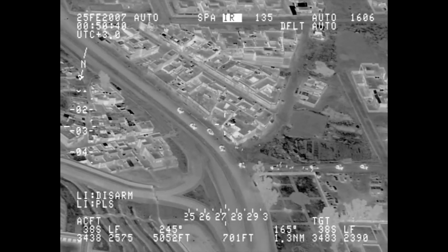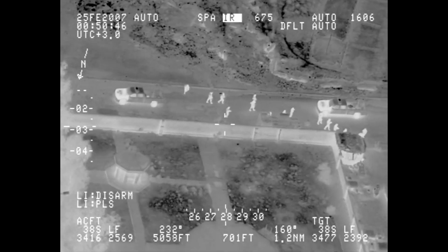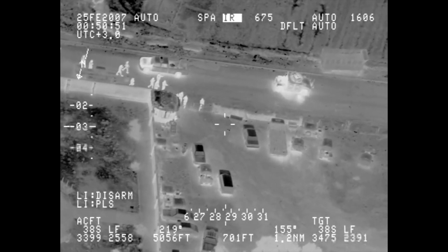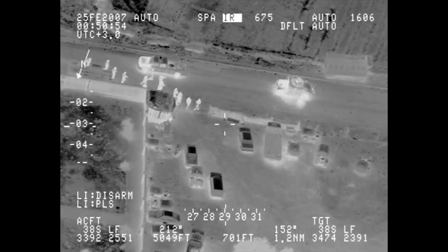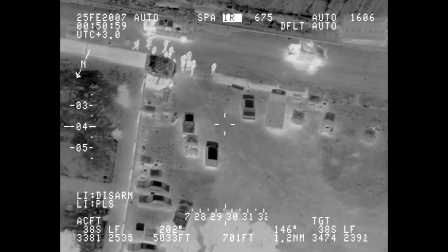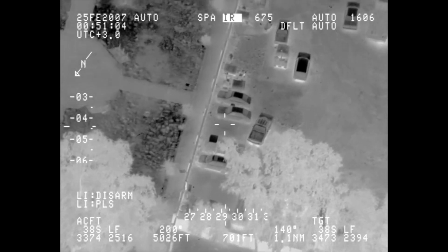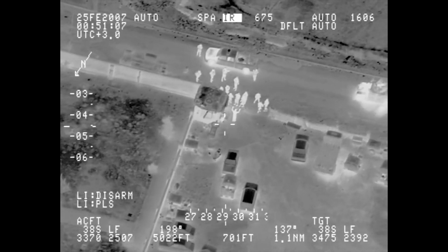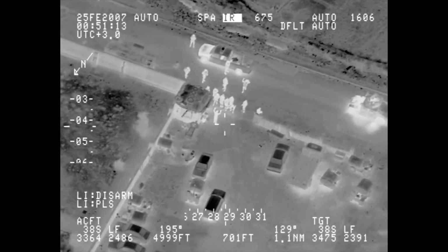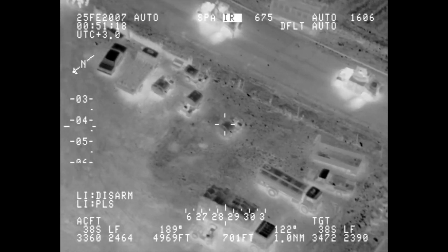And there were two local nationals that were in a little shack right inside the gate. So we got them out of the little shack there on the corner. Hands up, got them proned out, searched them. You can see the Iraqi dog running around in the lot. You'll be able to see him wagging his tail.